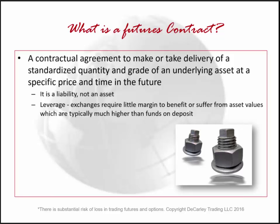Of course, if it doesn't go higher, then we're losing money on that liability, because for us to offset our liability, which is our obligation to accept delivery of the crude oil, we have to sell that contract. So hopefully we're selling it above 44, not below 44. So that's basically futures trading in a nutshell.